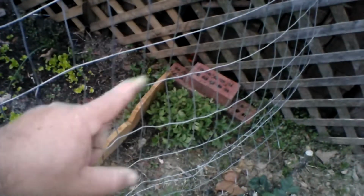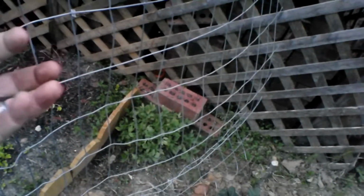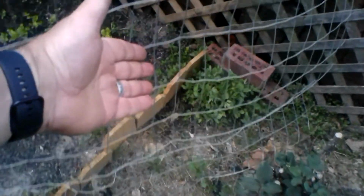But this is a testament to what Beth was talking about, that you can take an overripe tomato, throw it in a bucket, and it will grow tomatoes. It'll grow more tomatoes than you know what to do with. So it does work, and there's proof in the pudding right there. This wasn't even in a box. It was just thrown on the ground. That's just regular ground. The box stopped where this little thing I put in here was. So this is outside the box. Tomatoes outside the box. It's pretty smart.